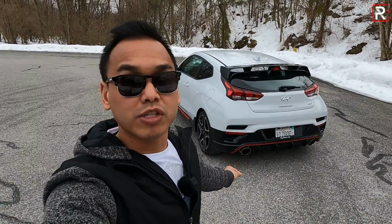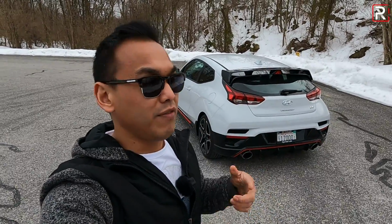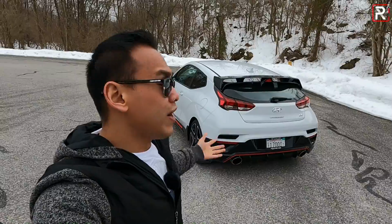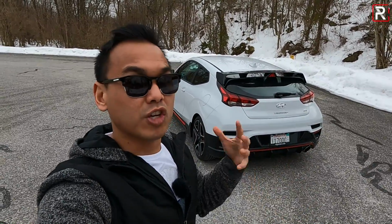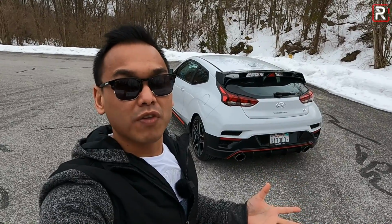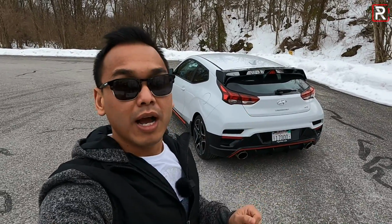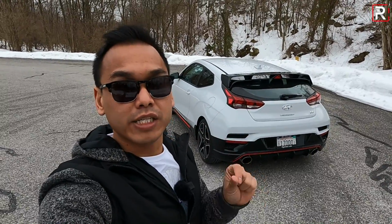Not only does it make the Veloster N faster, it also makes it just easier to live with on a daily basis. And even though the fuel economy kind of went down, the fact that this offers launch control, the fact that it has those paddles with the very responsive shifts, the quick shifts, the noises this thing makes, I was having a ball driving this car for the last couple of days before the snow came in. And really, the dual clutch model for $1,500 is a very enticing proposition.